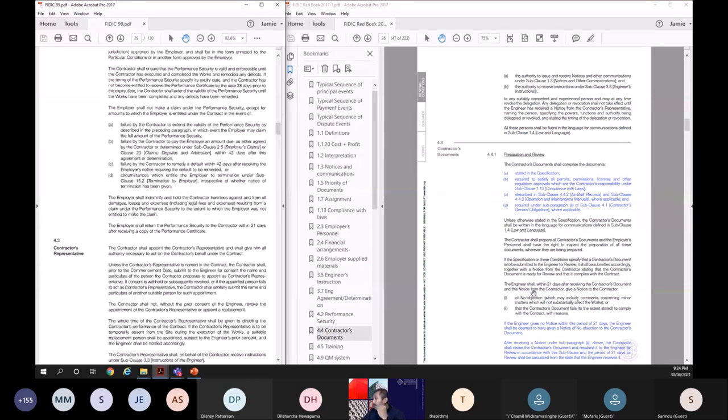And then contractor should submit these to the engineer for his consent. The engineer shall, within 21 days after receiving the contractor's documents and this notice from the contractor, give a notice to the contractor of no objection or that the contractor's document fails to comply with the contract with reasons. Now he has to give reasons also again. Yeah? If the engineer fails to give any notice within 21 days, the engineer shall be deemed to have given a notice of no objection.